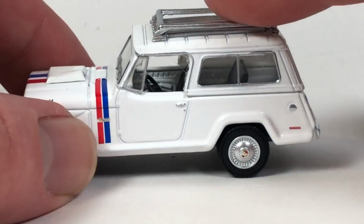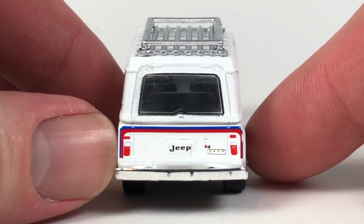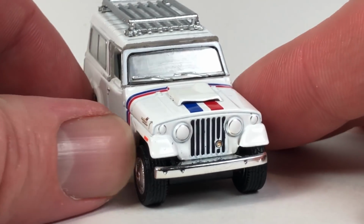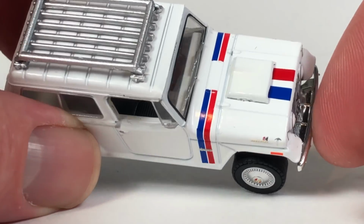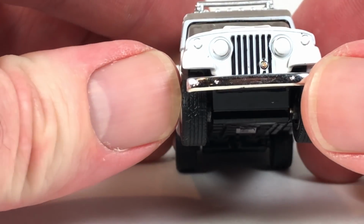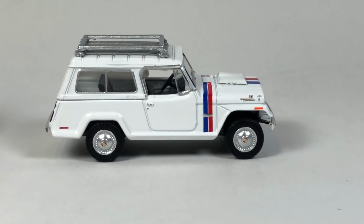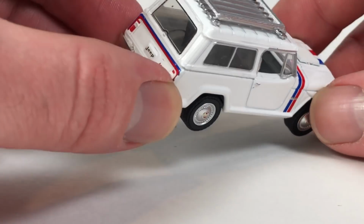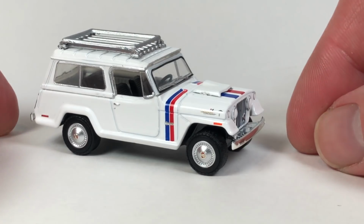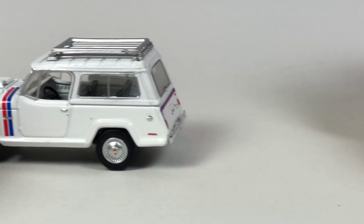We got a plastic roof rack. This one has painted details in the back for the headlights and taillights, and painted details in the front for headlights. It's a pretty decent looking tooling. Looks like this is an add-on here to the hood, this little ram air thing going on in front. It's kind of cool. The top is plastic. It's pretty interesting. I think it's a pretty good looking Jeep, if you ask me. I like it. Rolls good.